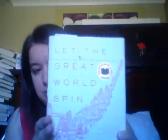And then the final book that I'm currently reading is Let the Great World Spin by Colin McCann. This book is absolutely gorgeous, just the cover is just so... It was recommended in Lorraine's top books of 2012, so I picked it up myself, and I'm about 122 pages in, and I'm absolutely loving it so far. So yeah, you'll get a review on that soon as well.